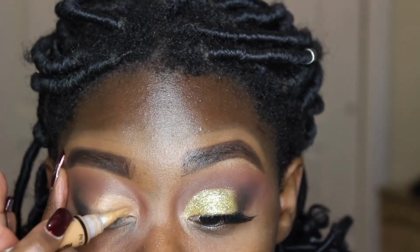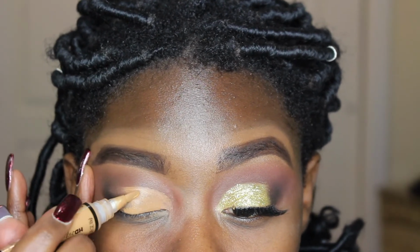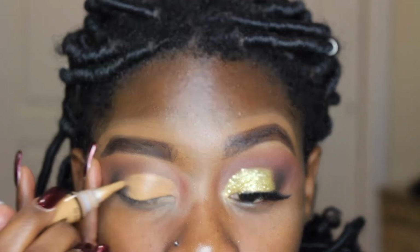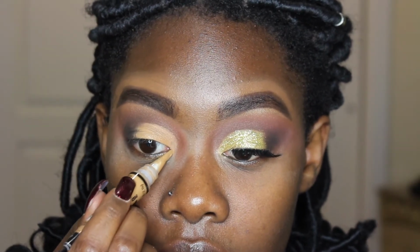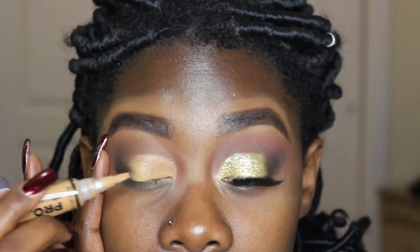And this really helps if you use a magnifying mirror for this, which I currently don't think I have near me. So you just want to get close up in the mirror and flick it up. And you definitely don't want to squeeze any new concealer out of this because it'll get messy. And that's it for my cut crease. That's how I do my cut crease.